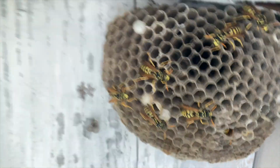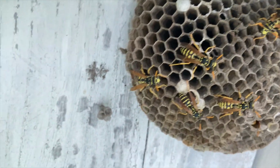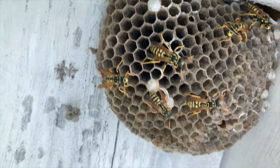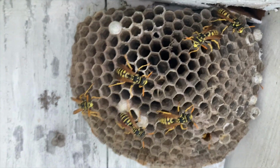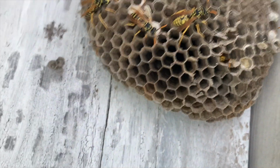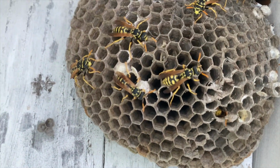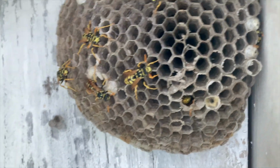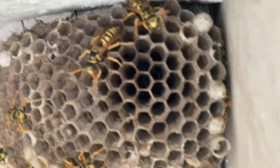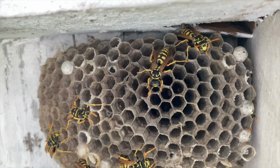We don't see a lot of eggs anymore. As you go through each of these cells, you'll either see a parasite cocoon or you'll see just an empty cell. There are still occasionally some larvae here and there, some eggs here and there, but for the most part, most of the younger generations have now been born and moved on, or been killed because there was no way to feed them this time of year.